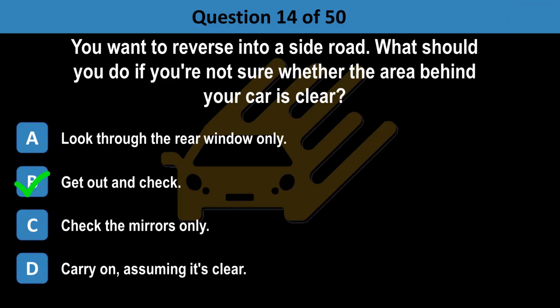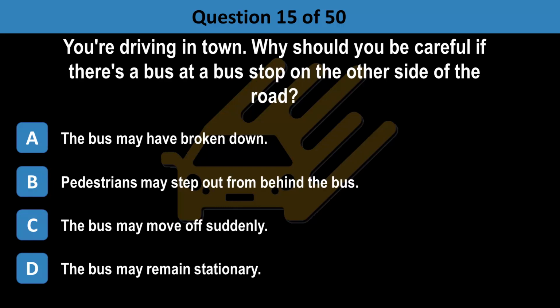The correct answer is B. Get out and check. You're driving in town. Why should you be careful if there's a bus at a bus stop on the other side of the road? A. The bus may have broken down. B. Pedestrians may step out from behind the bus. C. The bus may move off suddenly. D. The bus may remain stationary.